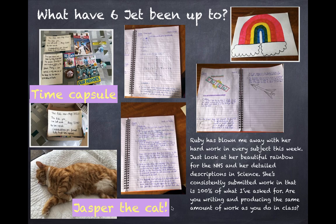And I couldn't not include Jasper, her cat. He looks so cute, stretching out there. Oh, so lovely. And I also love the quilt that he's resting on. He looks like he's had a really relaxing day, finding solace in the bed or on the couch, wherever he is. Love that.